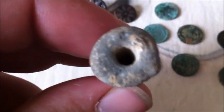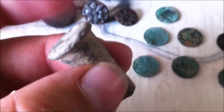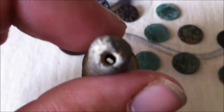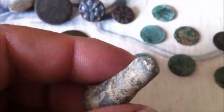This is another mystery item. What is this? I don't think it is something to smoke on. Because I think it's old. But I don't know, I think it's lead. And there's a hole through it, as you can see. But I don't know what this has been used for. So if you have any ideas about this, please comment.